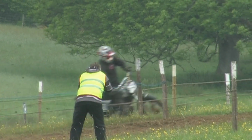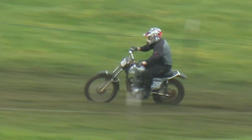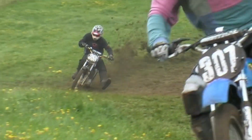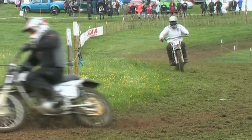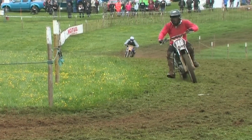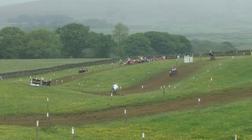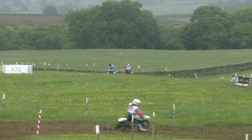But it's still Scott Hayworth, your race leader. 359 Carol Pope is in second position. Carol, of course, has also been known to take his twin shock Honda out for a race in the twin shock class, so he's certainly multi-talented in that respect. Number 264 Chris Chell just going through. Number 148 is in fourth position. Number 302 is in fifth on the twin shock CZ machine. But here's the battle for your first place rider.